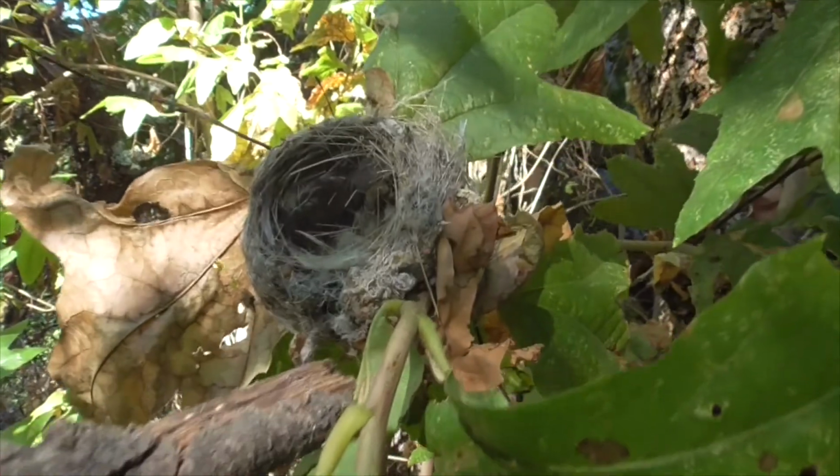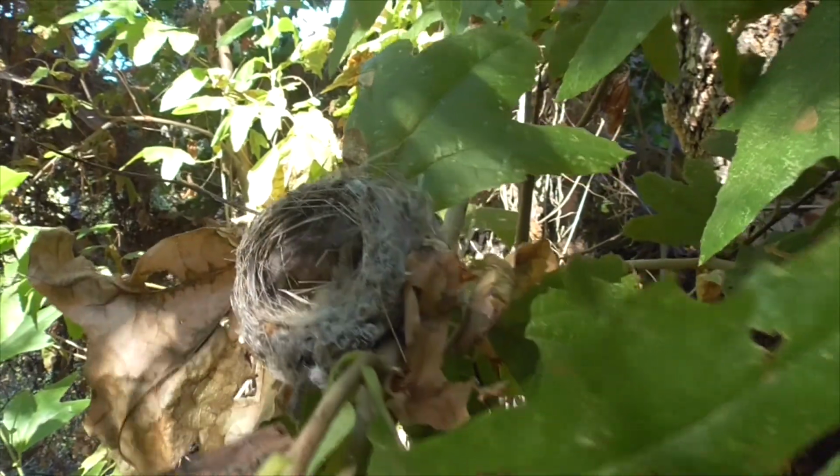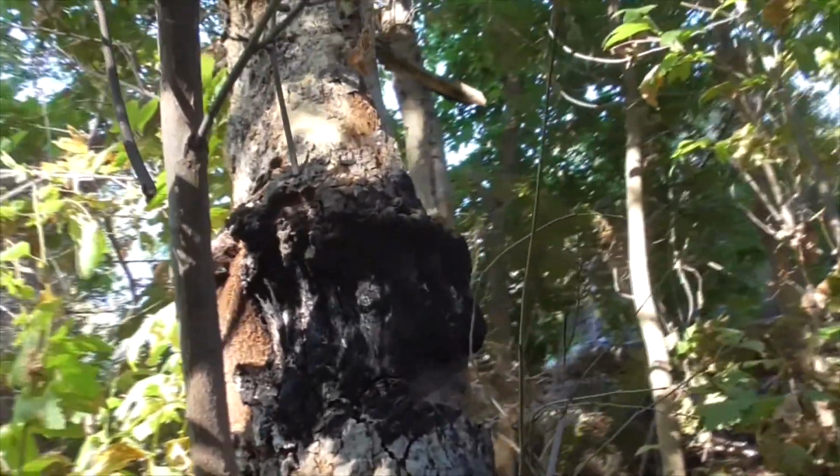Oh, check this out. We've got to check this out over here. And we got a little nest. That could be a hummingbird maybe. Or maybe a little wren. Very cute. Okay, western sycamore. There you go. It's our racemosa.